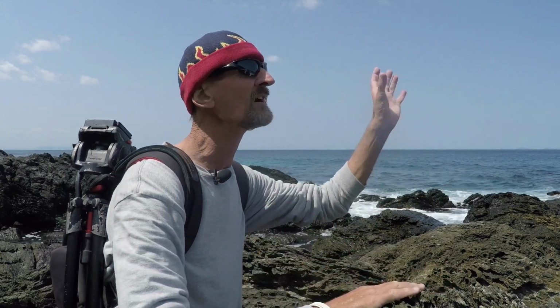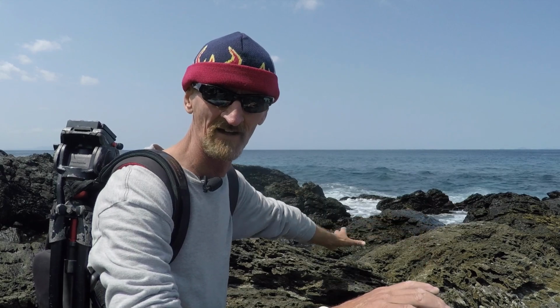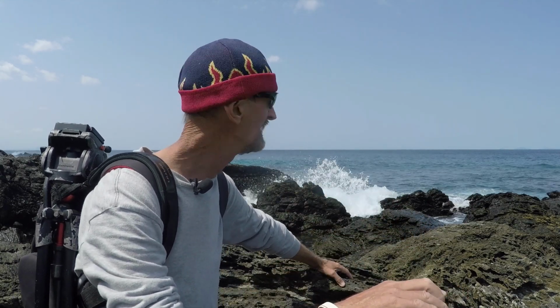Today we've come to one of my favourite places in the north of Okinawa, because it's a beautiful, beautiful sunny day. A few clouds are starting to appear. We've got this beautiful rocky area behind me here. You can see the waves are picking up and they're splashing all over it.